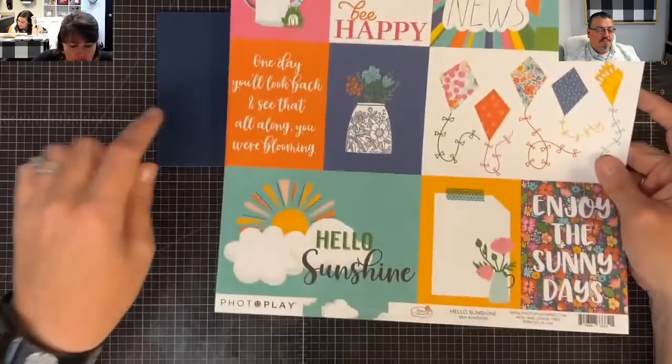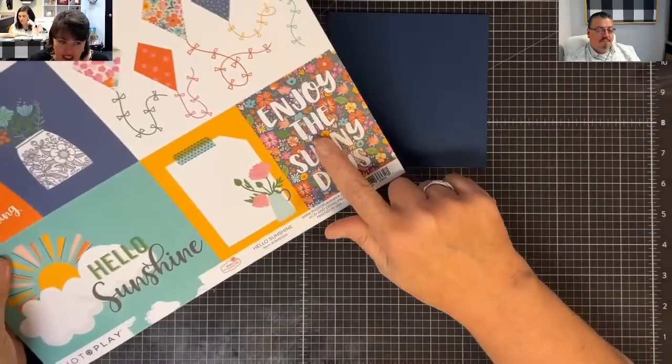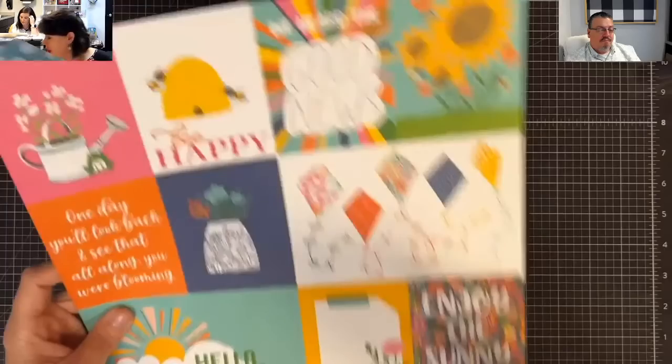Oh, that's cute. One day you'll look back and see that all along you were blooming. I love this. Enjoy the sunny days. I also love Be Happy. I think I'm going to do these two because I think they'll be super cute in here. So let me cut them out.